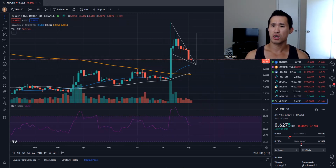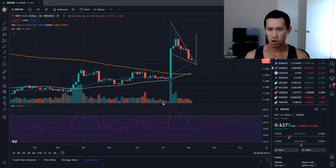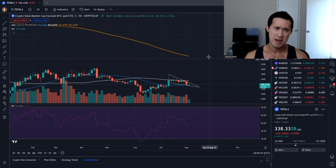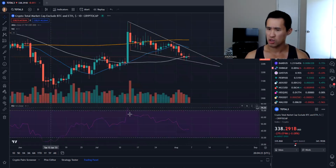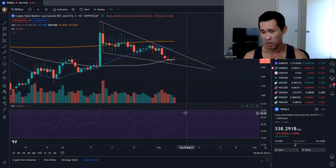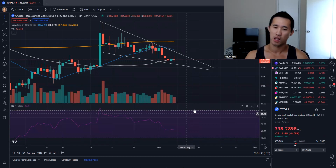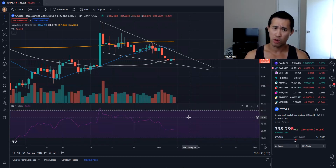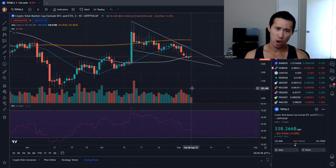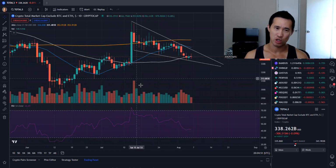Now let's take a look into the total 3, which is the total altcoin market cap excluding Ethereum, right? So this tells me what the altcoins could be doing in the short term. Just something to note that this follows Bitcoin, just like Ethereum. I'm not sure about XRP. I'm not gonna say much about XRP because it's not something I follow, and it could be an anomaly. But I know Ethereum does follow Bitcoin, and the total altcoin market cap excluding Ethereum as well. So right now, not doing too much. It has not been doing too much.